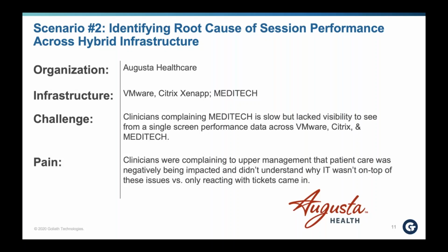They came to us and they wanted to be able to point to what exactly is causing the issues, first of all, to eliminate the finger pointing, but most importantly, to understand what's causing those issues so that they can fix them and provide a better experience for the users. So in this case, what they did was they went through the same process after they deployed the technology.